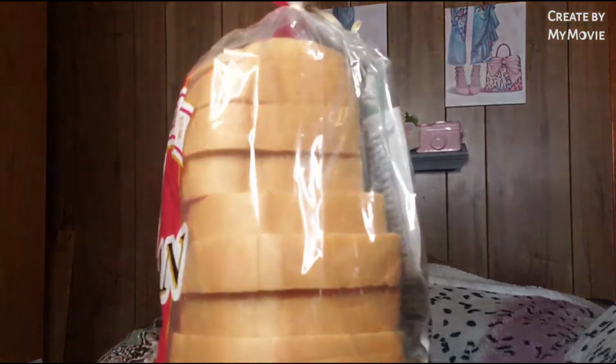No high fructose corn syrup in this. There's 16 servings per container. One serving size is 1 slice of bread. There's 100 calories in each slice, and it's thick bread, as you can see. And this is the Arnold's freshly baked Italian bread. It's the classic recipe, so it looks like this.